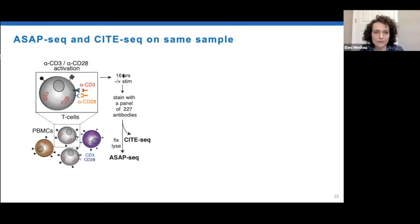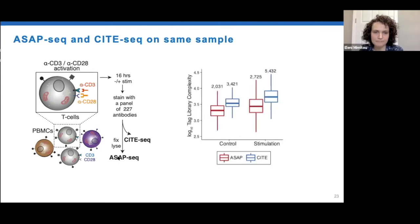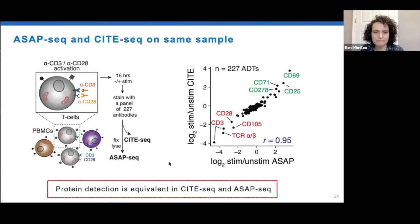After 16 hours, we stained with a total of 227 TotalSeq-A antibodies. And post-staining, we withdrew a portion of the cells, the native cells, to run CITE-seq, while the remaining cells were permeabilized for ASAP-seq. Similarly to what we observed with FACS, there's a slight decrease in UMI counts as measured by ASAP-seq compared to CITE-seq, which is not surprising considering that the permeabilization steps disrupt the cell membrane integrity.